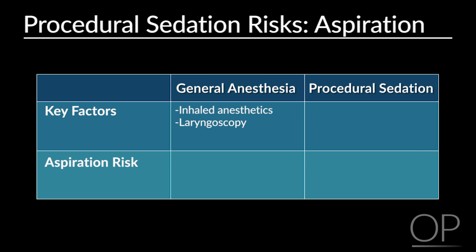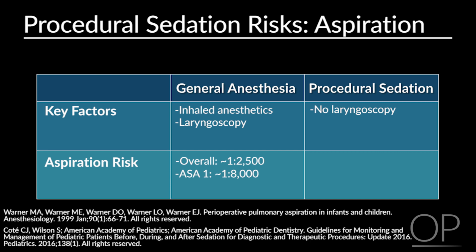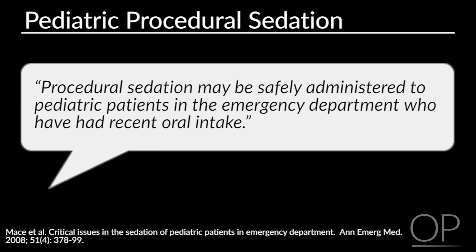When we look at the general anesthesia literature, we can see that the overall risk of aspiration is about 1 in 2,500. However, when we look at the ASA 1 classification patients, the overall risk is closer to 1 in 8,000. In the world of pediatric procedural sedation, which does not involve laryngoscopy, we see that the numbers are actually quite different. Of the many thousands of patients that have been studied from procedural sedation, there's actually only a history of 2 aspirations that have been reported in the literature, and both of those patients had actually fasted prior to the sedation. So after the review of thousands of patients across multiple emergency departments in the United States, the consensus is that procedural sedation may be safely administered to pediatric patients in the emergency department who have had recent oral intake.